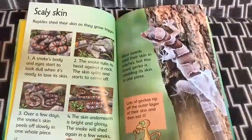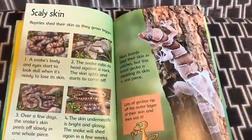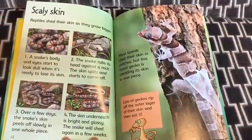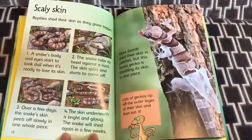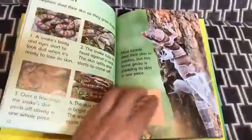Most lizards shed their skin in patches, but this forest gecko is shedding its skin in one piece. Lots of geckos rip off the outer layer of their skin and then eat it.